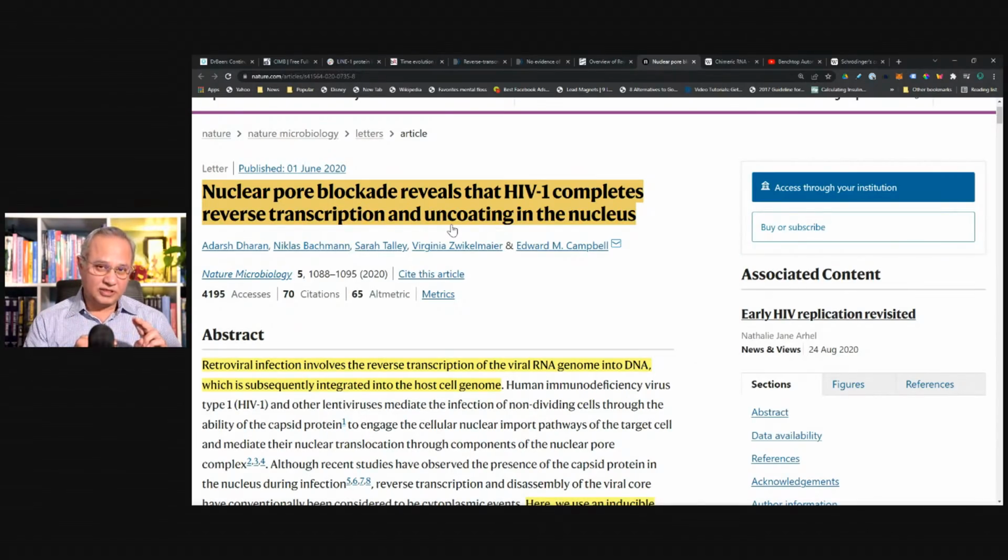I will actually give you one more example. The adenovirus-based vaccines for SARS-CoV-2.